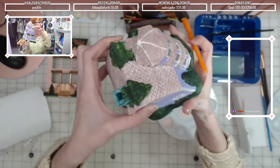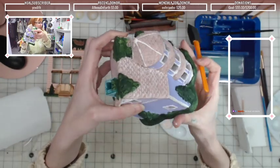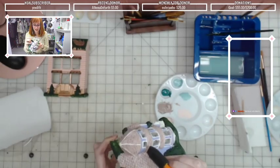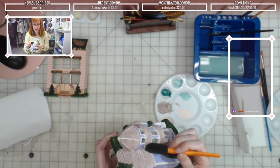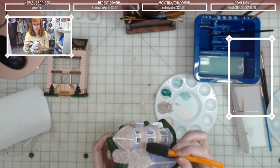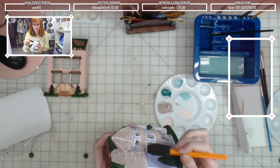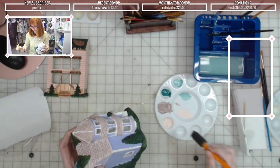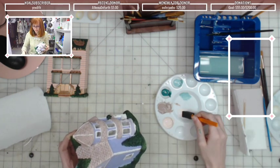Alright, so you can really see what that did compared to the rest of it. So now this is three colors on every shingle compared to two on the rest of the house. Alright, now time for a little bit more.